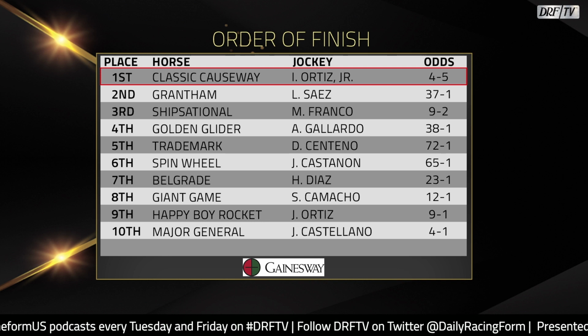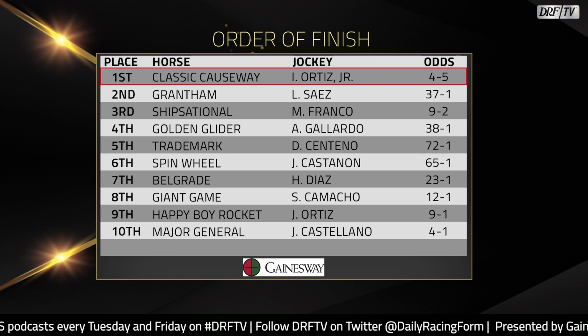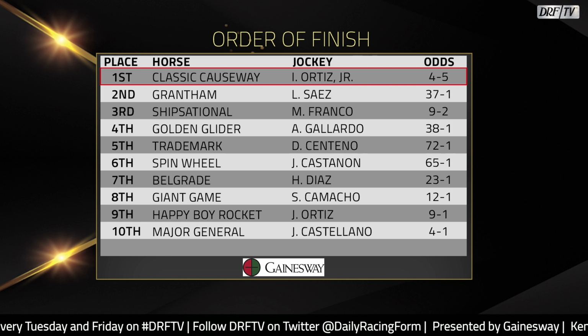Belgrade sold for $700,000 after winning his only start as a 2-year-old. He won his prep for this race at Tampa Bay Downs. And did you see any excuse for him, or was this just simply a situation of perhaps too much too soon? Yeah, I would maybe say that.